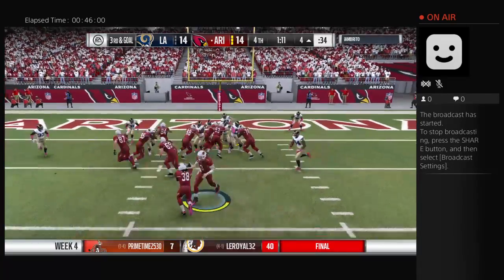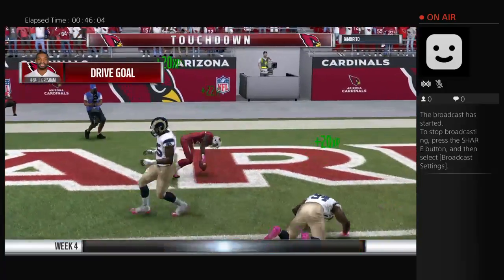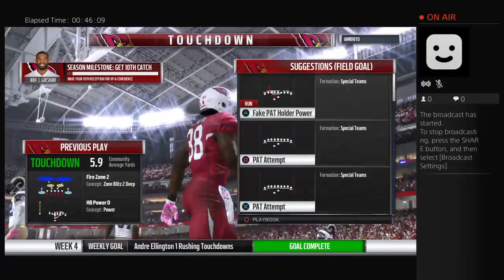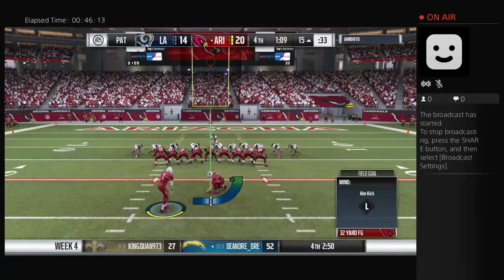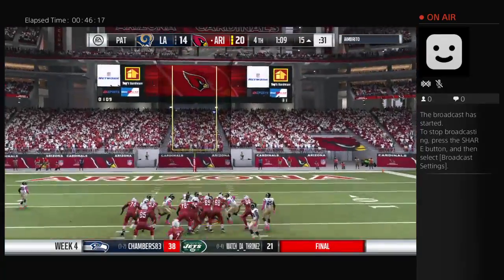And it's 3rd down and goal from the 4. On the ground, Ellington. And he will get into the end zone. Touchdown, Arizona. A great play there. His first touchdown on the year. And the Cardinals have broken the tie.